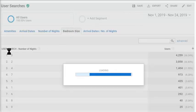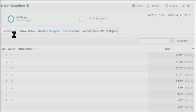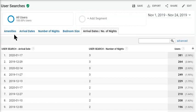Bedroom size, we can also see the number of bedrooms that a user looks for as soon as it loads. So most popular bedroom size is 1 by 35%. 4, 5, 6, 3, and it goes down in order. So you'll be able to see your inventory, see what people are actually searching for. Now here's the most important one, is the arrival date and the number of nights that are most popular for that arrival date. So again, that 117 was up at the top, and most users are searching for 3 nights.